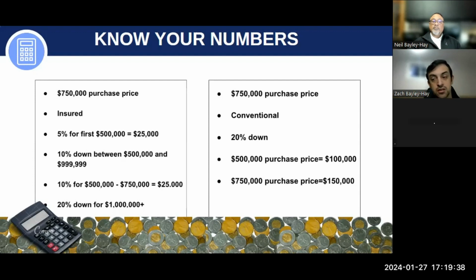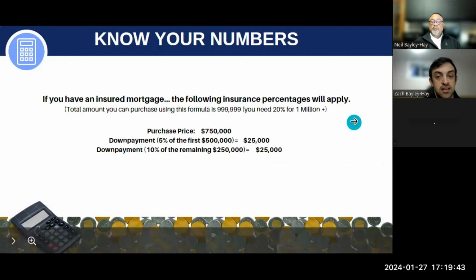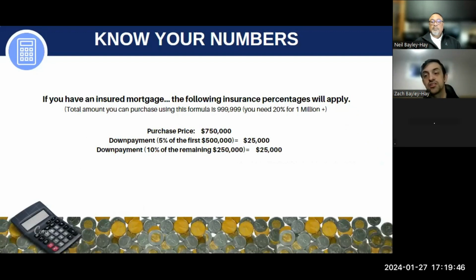Now we've put a little breakdown on the screen here for you to talk about the insured. Basically, the reason it's called an insured mortgage is there is an insurance that protects the institution, not you, the consumer, but the actual institution, against losses in the event you stop making your mortgage payments and default on your loan. So there is an insurance that you would be paying on the mortgage to the bank because they've given you the opportunity to secure a mortgage for less than the typical down payment percentage.